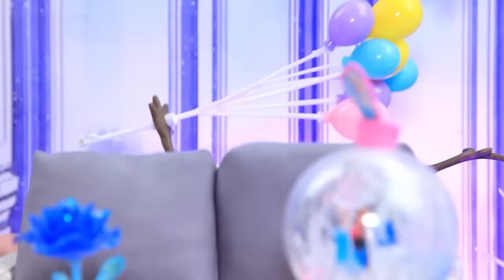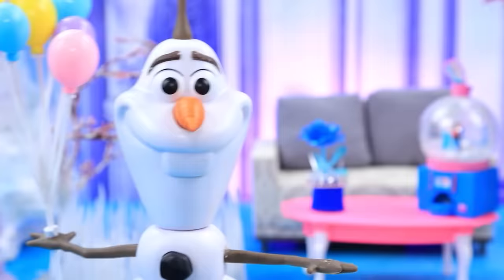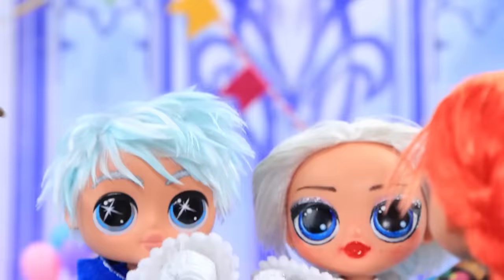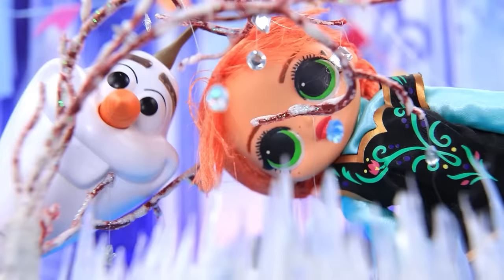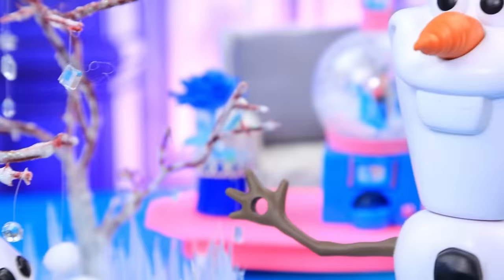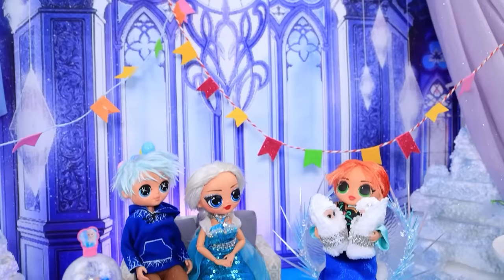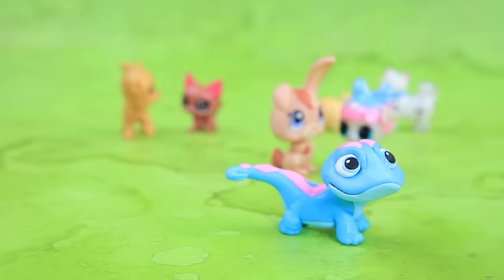Olaf and Anna prepared a surprise party for the couple. I can't believe we became parents. Hello. Cute babies. I am so happy for you. Aw, thank you. You made our day. It's time for the kids to take a nap. Sweet, sweet dreams. Shh, be quiet. Come to me. Anna, will you babysit? So many animals. Bruni, come with us, buddy.